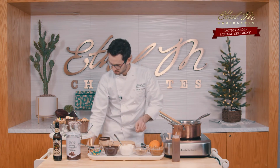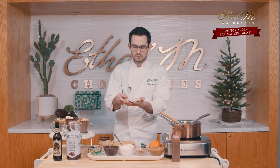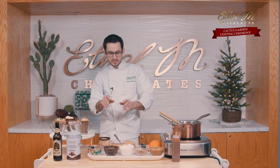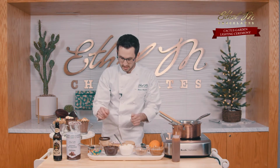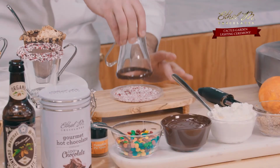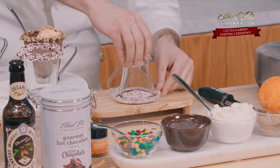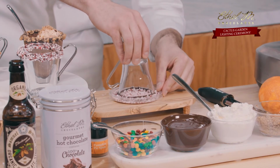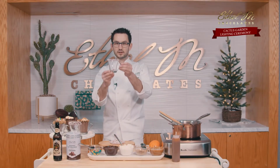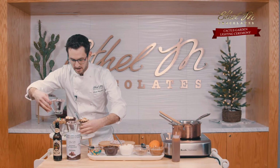Now I'm gonna pull out some of my crushed candy canes or chopped peppermint pieces here. And this is just a really thin, small plate. It's really going to allow for a lot of surface area, so I can get the full rim and the edge of that cup or mug down into the candy cane pieces. And there you go. Beautiful. Now I have one here that I prepared a little earlier.